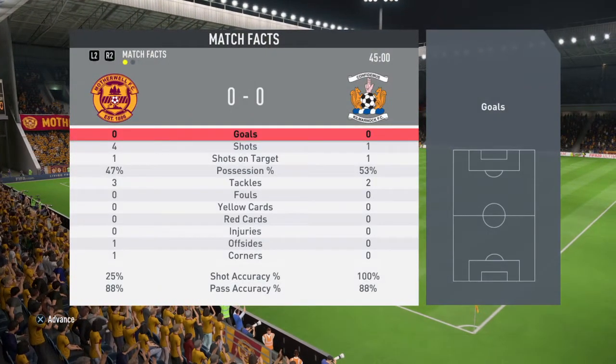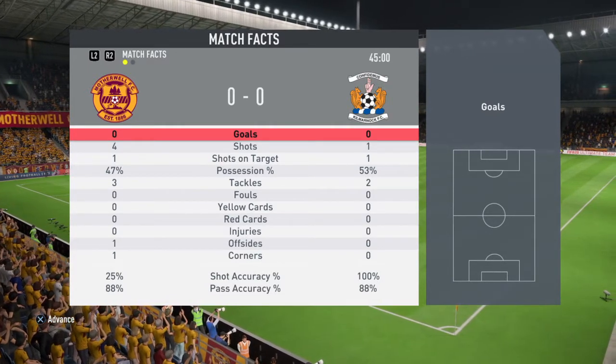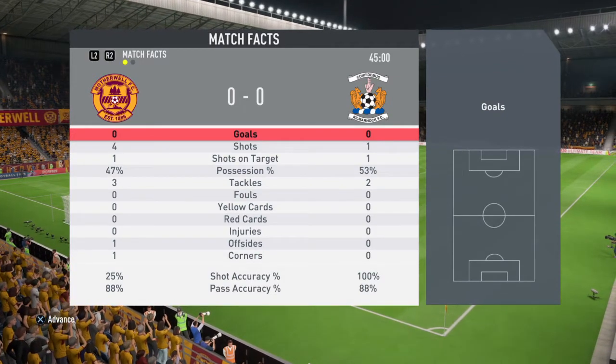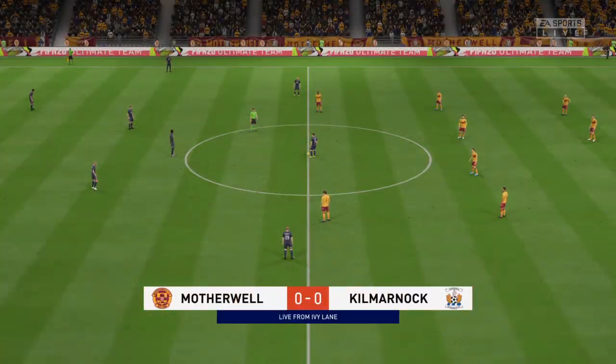So Kilmarnock, surprisingly, with the more of the possession, not by much, 53%. A shot on target each, 4 shots for Motherwell, only one of which on target. Kilmarnock's only shot was on target. Let's see how the second half pans out.